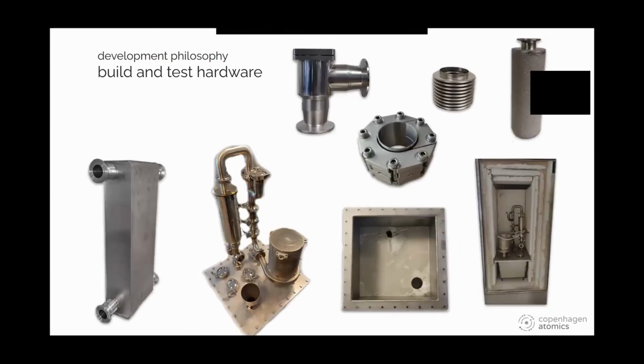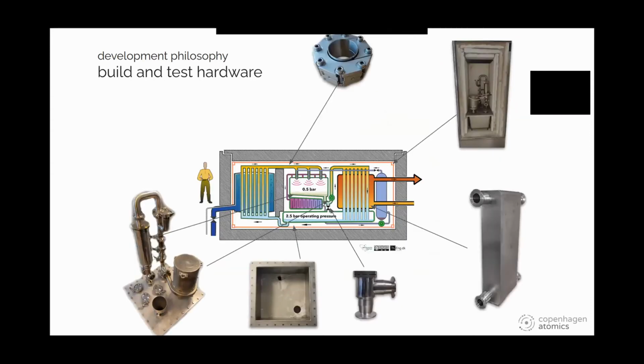We're basically testing and building all the small subsystems that we need to put inside of a 1 megawatt demonstration reactor, but first for our non-fission prototype. And here you see some of the different components we're testing: heat exchangers, our newer pump, filters, valves, tanks, gaskets, that sort of stuff. And this is just showing roughly where the different components would fit inside of a 40-foot reactor design.